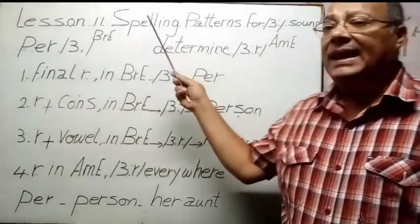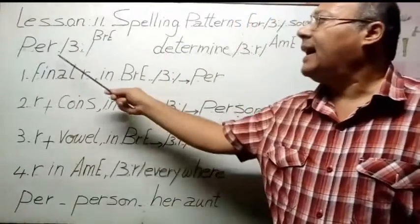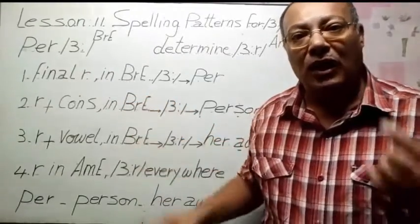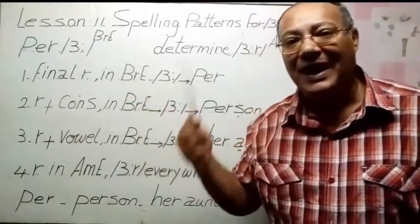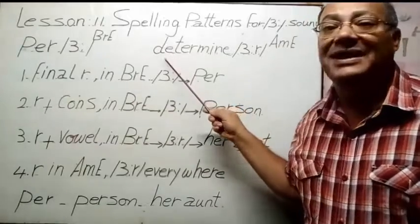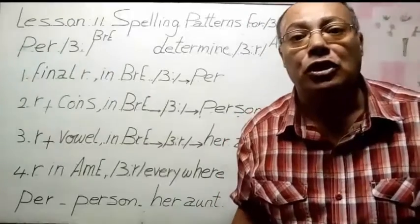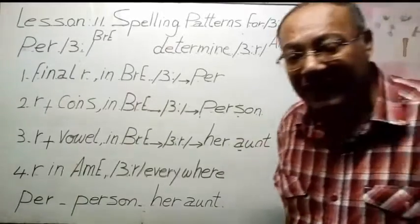Lesson 11. Spelling patterns for the sound. One sound. Relax it. One sound. In British English, determine, deter. In American English.